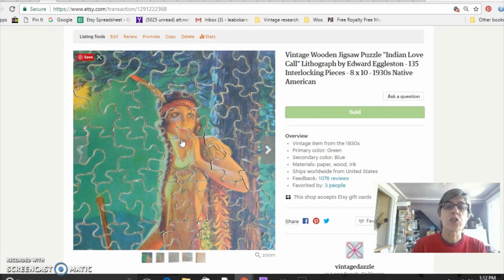And this is a wooden jigsaw puzzle. I sold another one of these that I bought at the same time last month. This one sold for a little bit higher because it had a very desirable image on it. It's a famous lithograph based on a painting by Edward Eggleston, or an illustration rather, Indian Love Call. And let's see, puzzle. I paid $3 for that and sold it for $28.